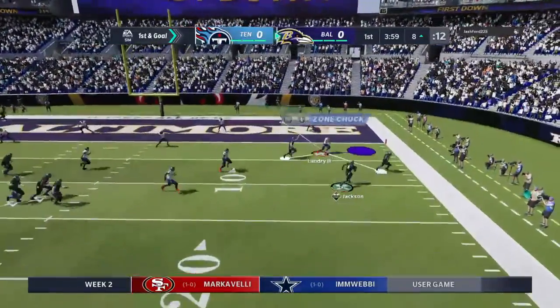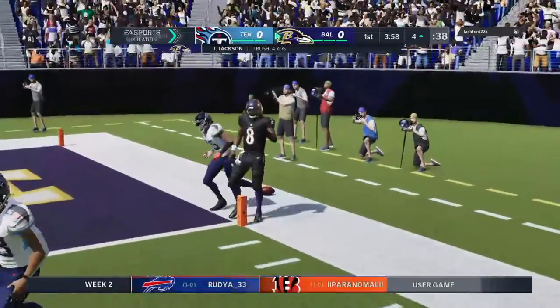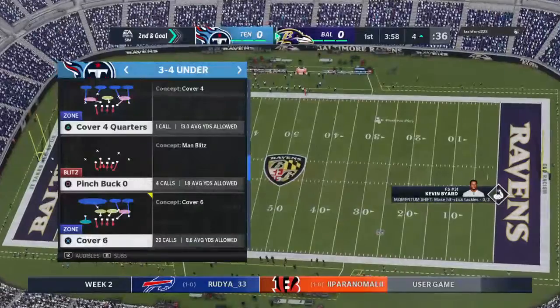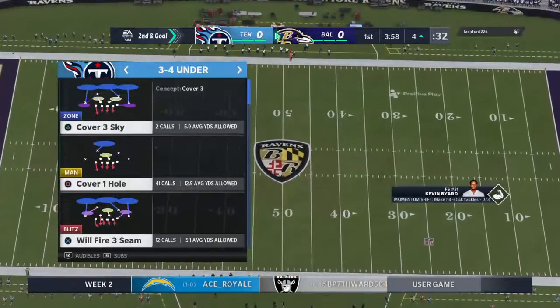Escaping the pressure, right. And he'll get this down inside the 5 to the 4 before he's out of bounds. He'll wind up getting right about 4 there on the scramble, and it's second down.